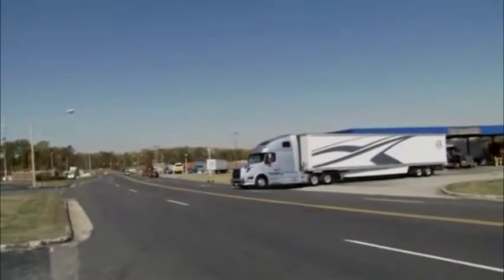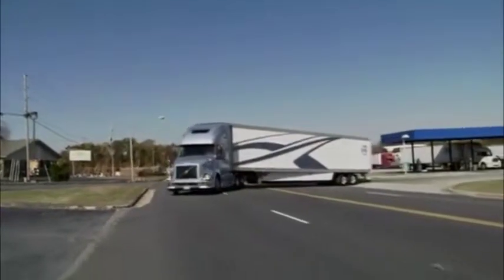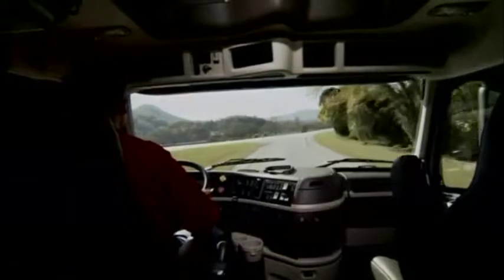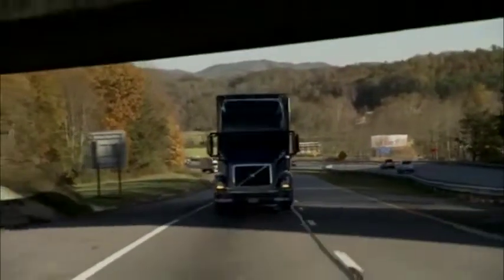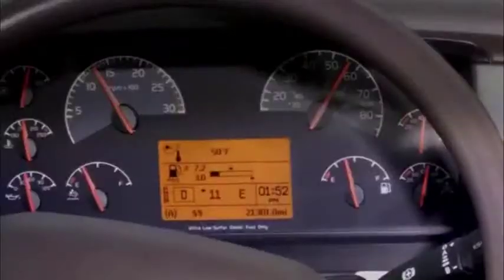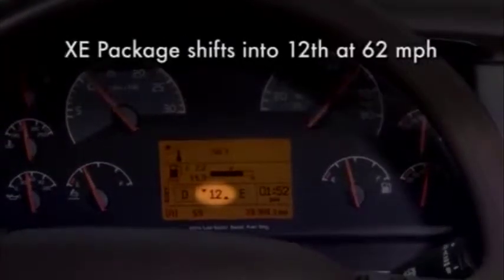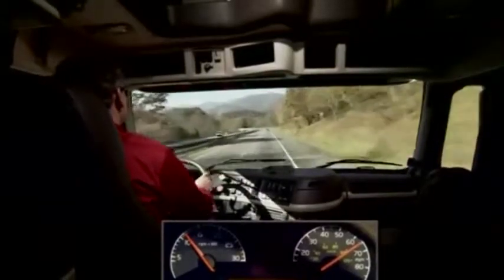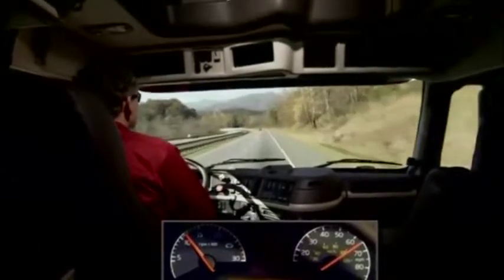The new XE package is what really sets the I-Shift apart from other drivetrain combinations. It isn't until you approach top speed that you sense any difference at all between the XE package and previous I-Shift transmissions. In fact, under most conditions, the XE won't upshift into 12th gear until 62 miles per hour. This particular truck has a cruise set speed limit of 65 miles per hour. At that speed, the engine only turns 1,150 RPM.